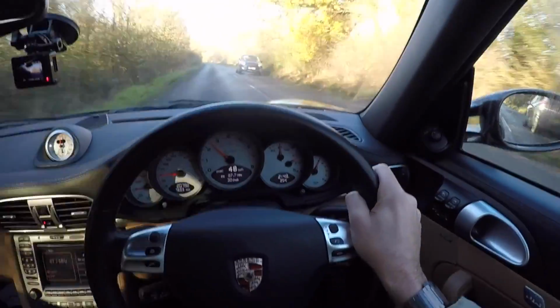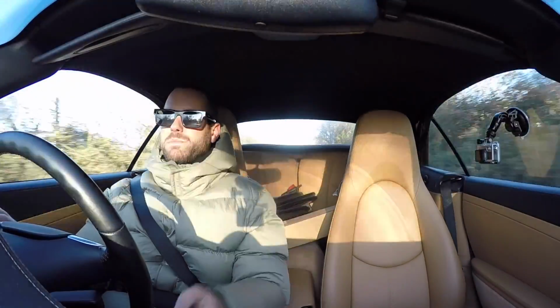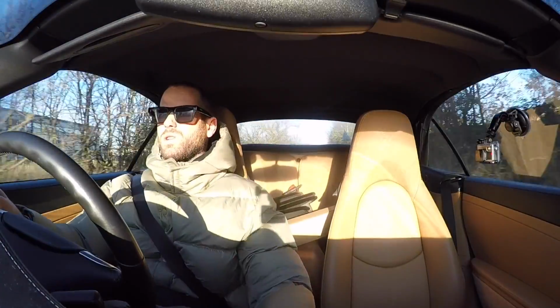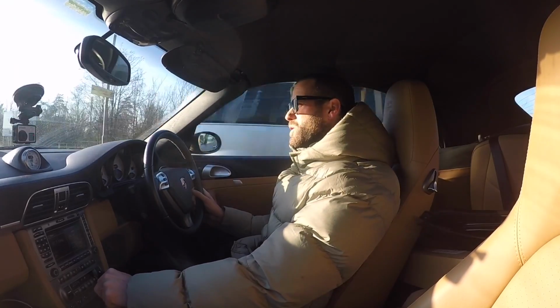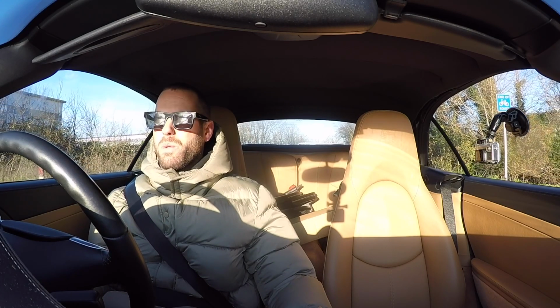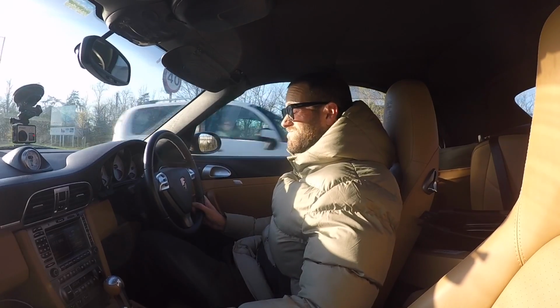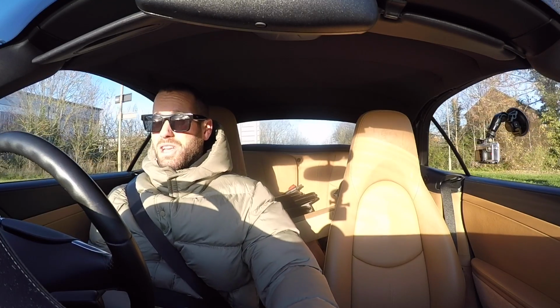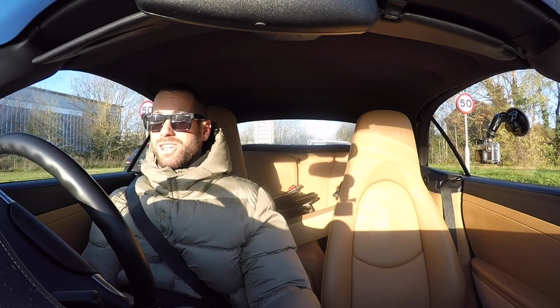Misconceptions then. I thought the car would feel a little bit loose, a little bit baggy, A, being a cab, and I'll get on to why I bought a cab, and B, it being best part of 20 years old. Well, that's not 20 years old, is it? It's 15 years old. I can't count. I thought the gearbox would feel a little bit awful because it's not a GT product. I thought it would just, all in all, feel a little bit ropey and need some sort of tightening up and some love. But actually, it feels as tight and solid as my 2010 GT3 RS.